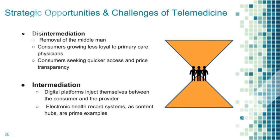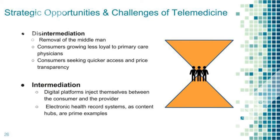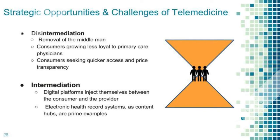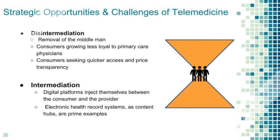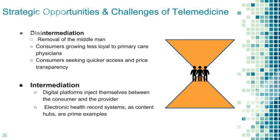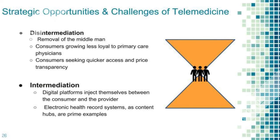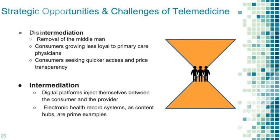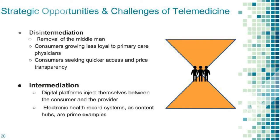Telemedicine is experiencing disintermediation between the patient and their primary care network. Consumers are taking the reins as they look for more access, engagement, and transparency. They're also less attached to a specific physician and more open to non-physician clinicians, retail clinics, and other venues that make care more convenient.